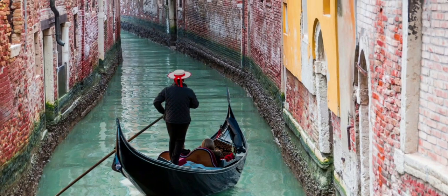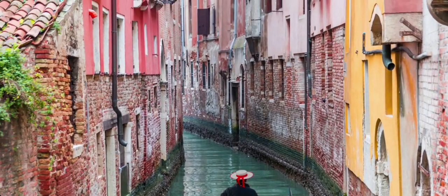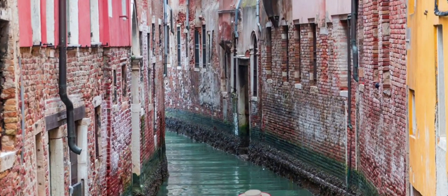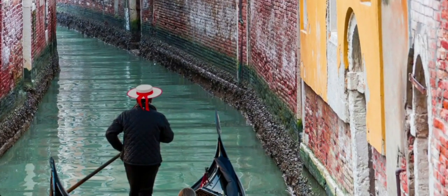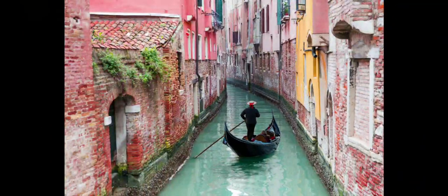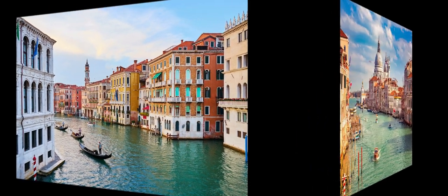Seems to me a lot older than what we're told. Just like everything. I'm surprised they didn't say the Victorians built this, because that's what they always do, didn't they? They always say the Victorians built everything. Big up the Victorians. So yeah, here we go.